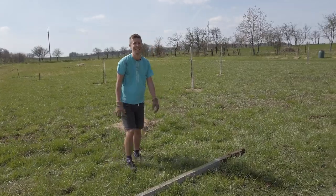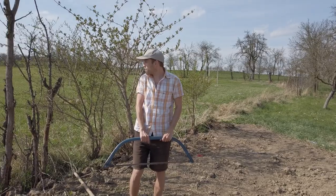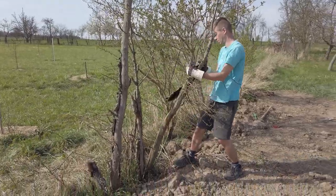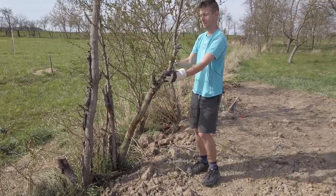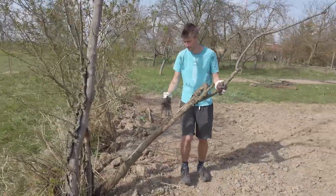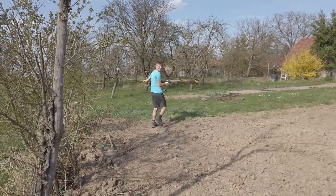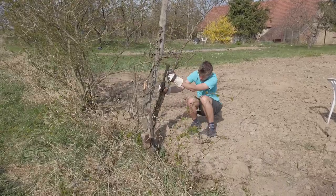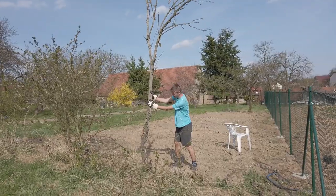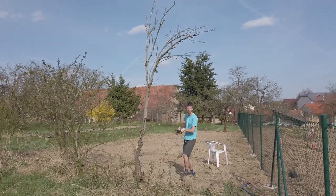So heavy. We have successfully removed all the poles here. So the last thing remaining is to get rid of these dead trees. Wow. Okay. So that was much easier than sewing. Huh? Wow. This is not as easy. We need to use the saw.